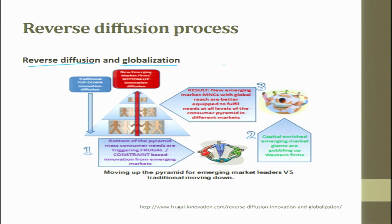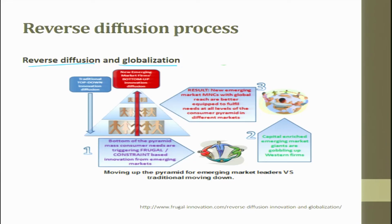That's what it is. Bottom of the pyramid, mass customer needs are triggering frugal, constraint based innovation from emerging markets. So it went like this. So this is a top down approach, this is a bottom up approach. New emerging market firms, bottom up innovation diffusion starts from the lower side of the triangle and it goes to the upper side of the triangle.